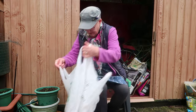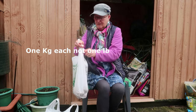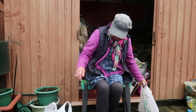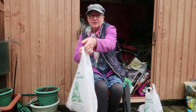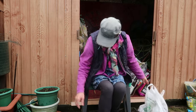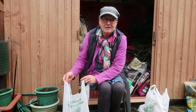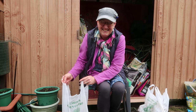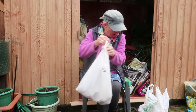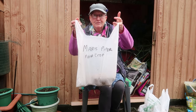So, I have come home with a pound each of Pentland Javelin, first earlies, Charlotte, second earlies, did I say a pound each? I meant a kilo each. Kerr's Pink, Main Crop, and Maris Piper, Main Crop.